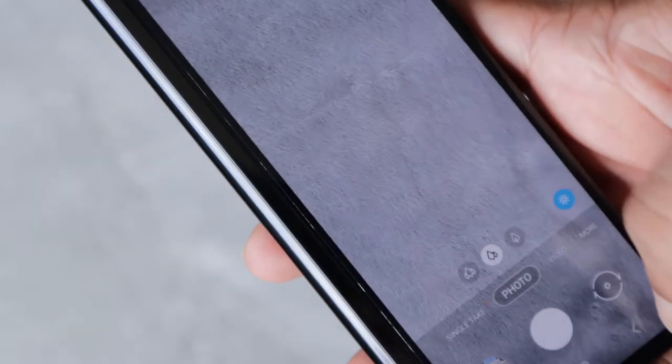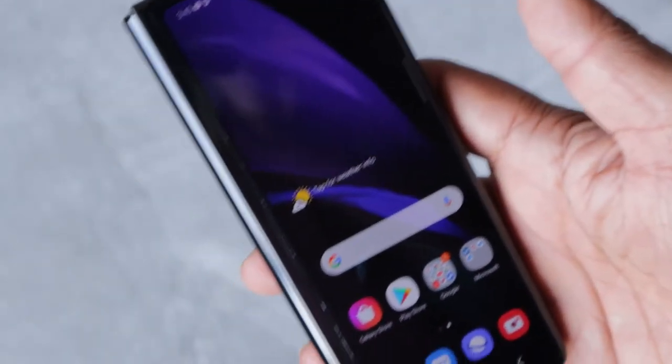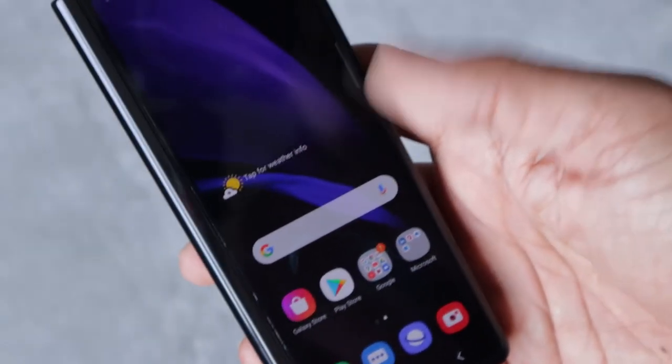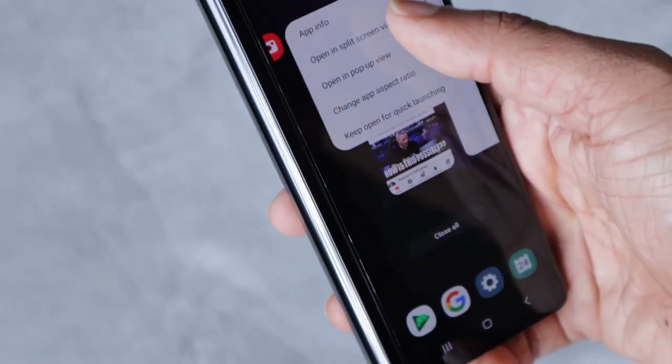At 6.2 inches, Fold 2's outer display is large enough to do most of your smartphone operations. You will unfold the device only when it is really required. All other operations can be completed in a folded state using the outer display with one hand.